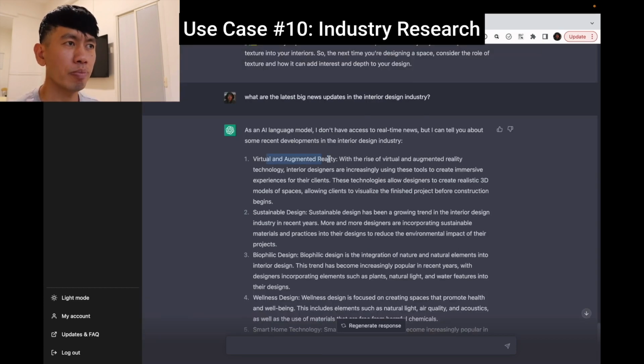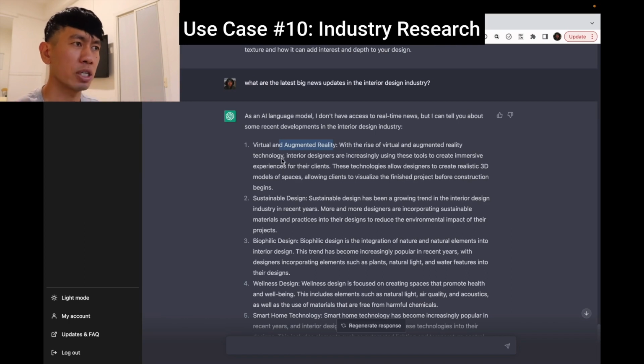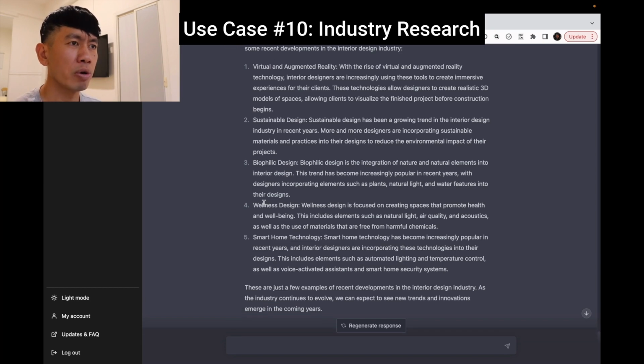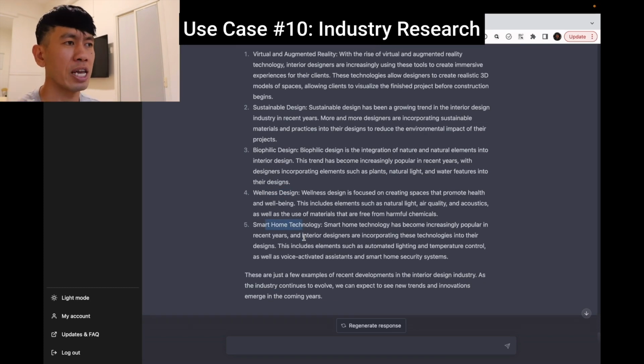One is VR. Designers can create more realistic 3D models where clients can just put on VR headsets and visualize what that design will look like. Sustainability is a big one. Biophilic design, incorporating nature into the design. It's been a popular trend. Wellness design, well-being is a big one, and smart home technology. So incorporating AI into interior design.